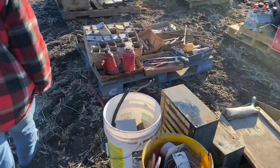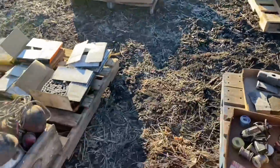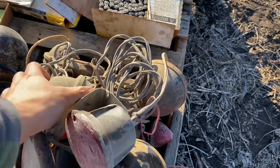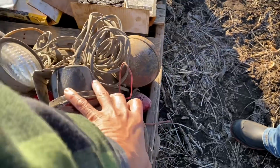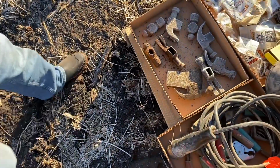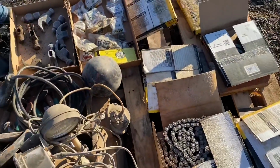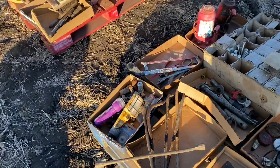And here we are at the end. Here's some bottle jacks. Here's some brake lights. I actually need some brake lights. I might bid on some of these if there's actually some brake lights in here. These lights are kind of neat. Some hammerheads. Those are neat. Might buy those. Dad, look, an axe. Ooh, that's a neat little hatchet. Here's some chain, big bunch of chain. And all right, we might bid on some of the small stuff here just for fun.